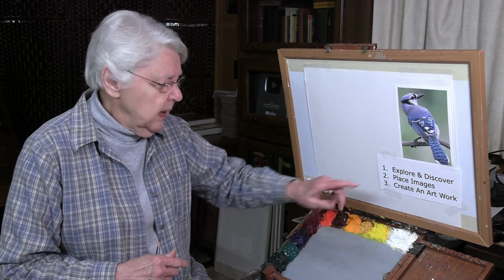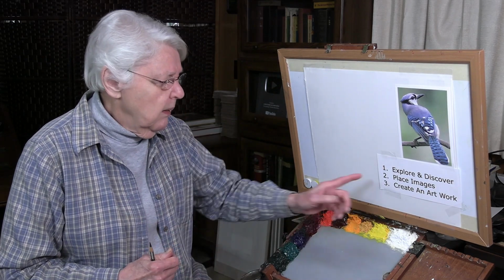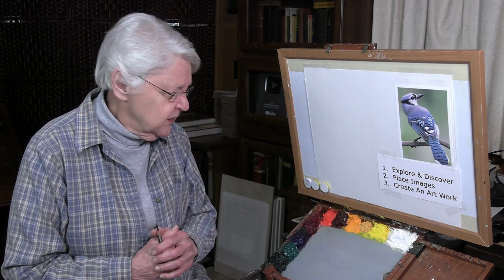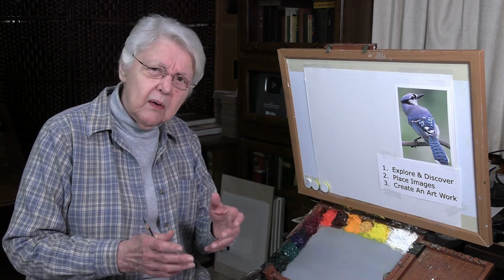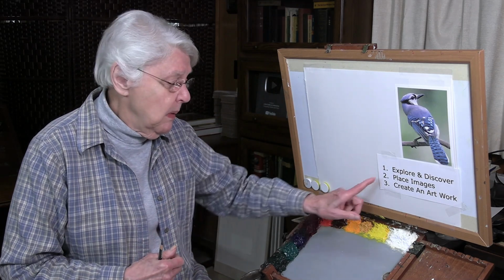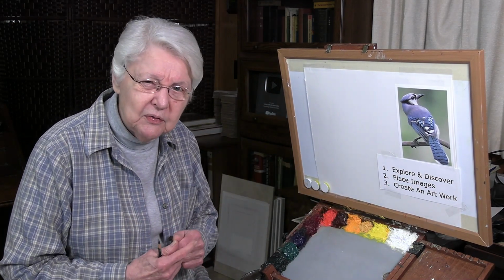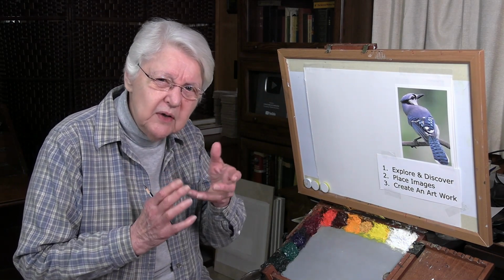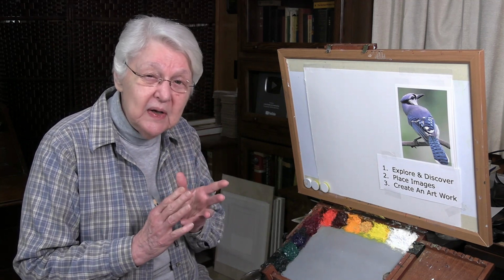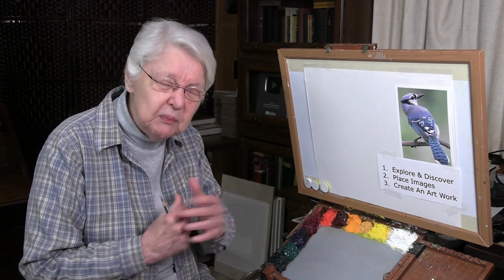Now, I've developed here just 3 categories of what drawing can do. One is to explore and discover. One is for placing images on the canvas. And one is just for creating the artwork, just for making a drawing for the sake of drawing. Well, people don't seem to have any trouble with 2 and 3. This one, exploring and discovering, that's where people get tripped up. It's really difficult sometimes to understand what's the benefit of exploring and discovering images. Well, the benefit is a big payoff, but you have to experience it like everything else. You have to experience it to really know.